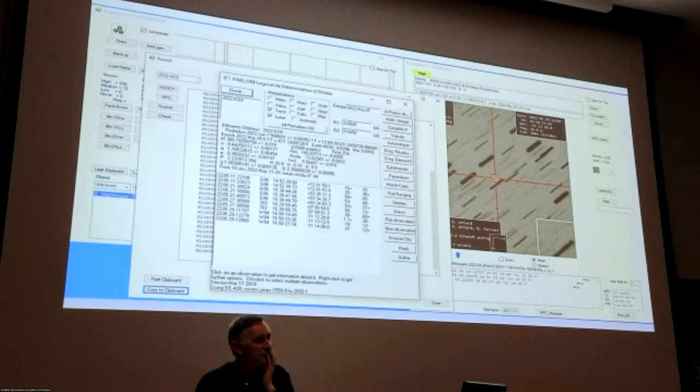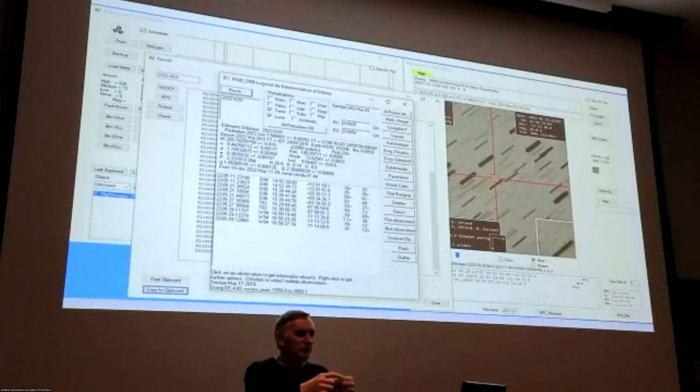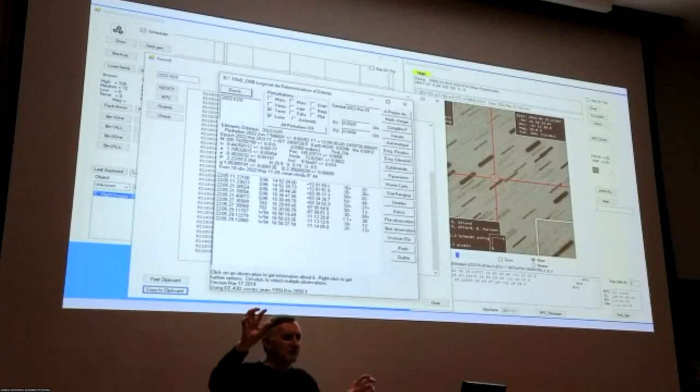In order to have some reasonable elements, the idea is that when you do the follow-up, in the best of worlds, you would do it in an exponential way. You follow it one night, then two nights later, then four nights later, then eight nights later, and so on. You still find it while it's visible. But sometimes it's not, because it can go in during the day and you lose it very, very quickly.